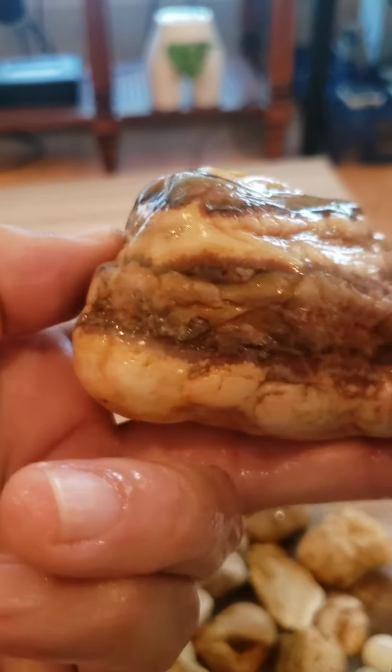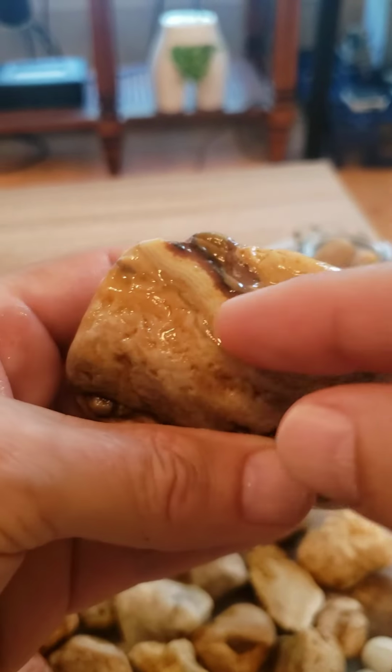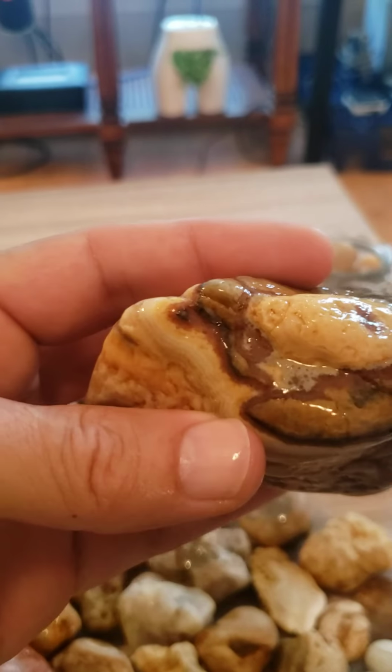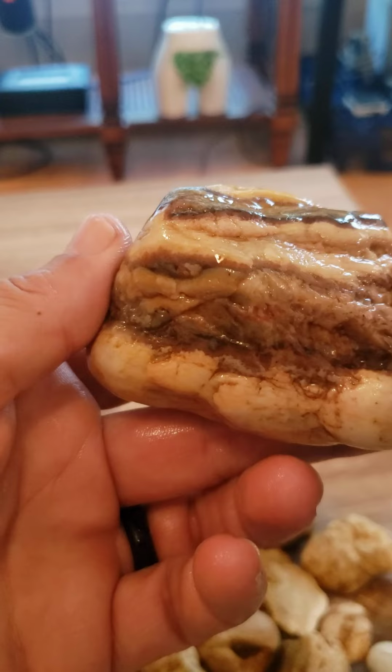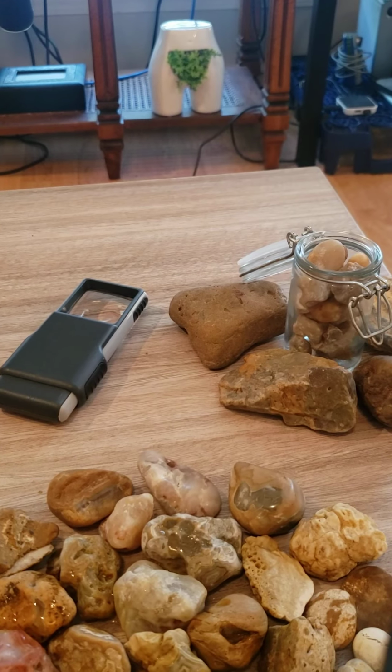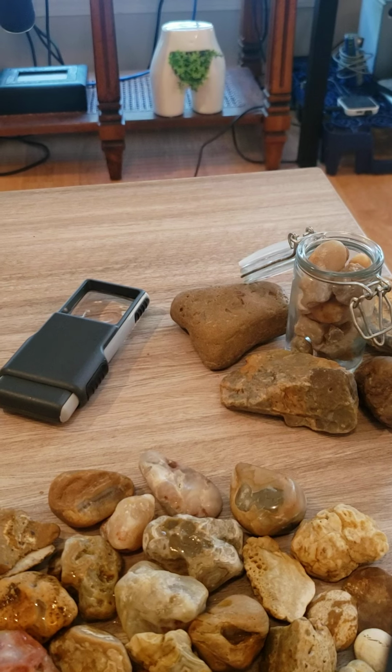I'm not sure if we would call this a Crowley Ridge agate. I mean, there is a seam agate. You can see the seam agate. And the host below and above is not like your usual Crowley. I'm liking them nonetheless.